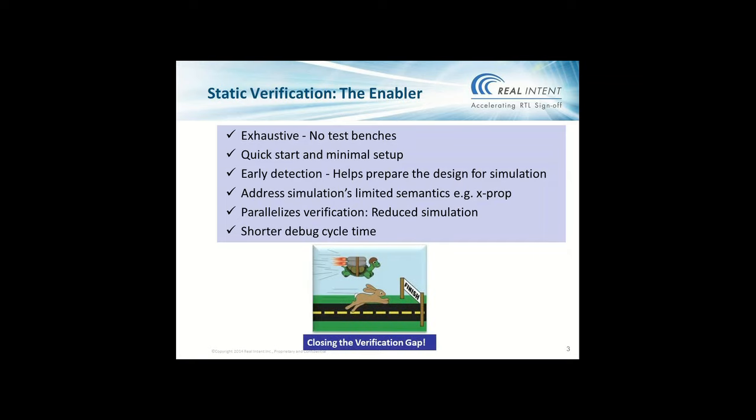Other aspect of the solution is the static verification. Traditionally, the RTL design has been verified using dynamic verification, that is simulation. But simulation has its limitation. So the static verification, which includes both the structural analysis as well as the formal analysis, has become a very, very critical component of a viable solution today. And why? It is because static verification does not require any test benches. It is exhaustive. It also requires much less setup than a simulation requires. Also, it provides early detection. Even before you start your simulation, you can have static verification, get your RTL right for simulation.